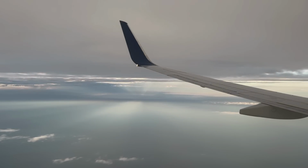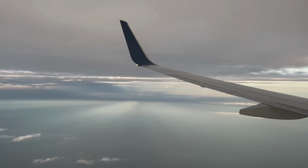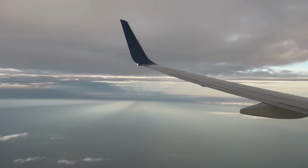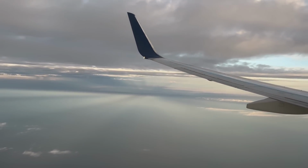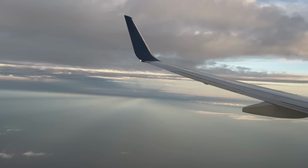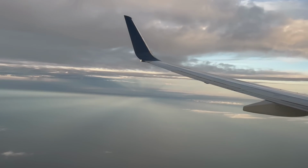Remember that this channel is also about seat selection, and it's not about comfort or proximity to the lavatory. It's about the view, and for this flight, a seat on the left side of the plane provides the greatest reward. And that's it. Well, just make sure that when you choose a seat, you sit in front of or behind the wing so you can see down.